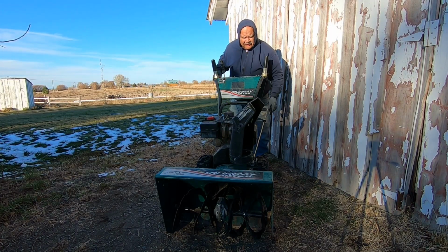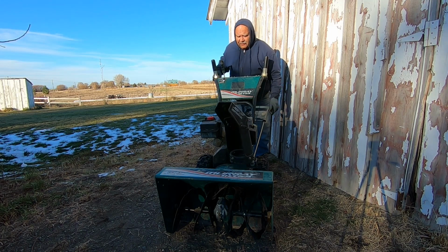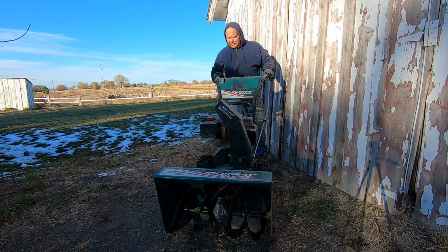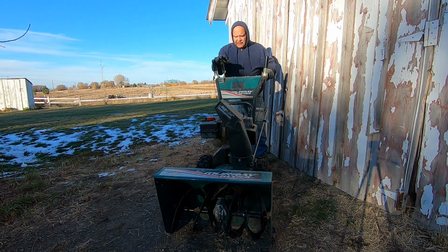Well, I've lubed up the controls so the chute angling gear works a lot smoother. Lubed up the traction and the auger controls, so those are working better. Got the forward reverse lubed up, it's working real nice.